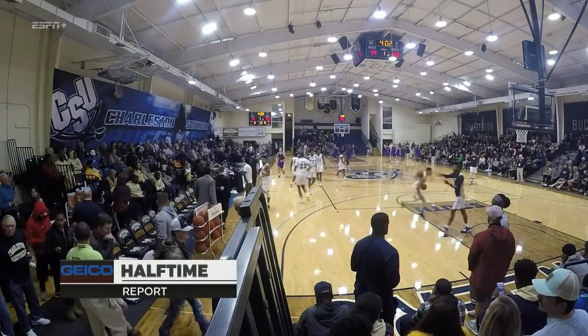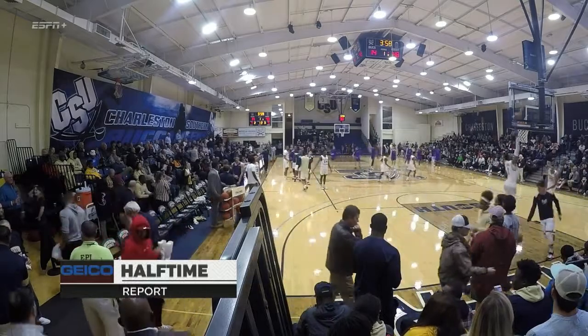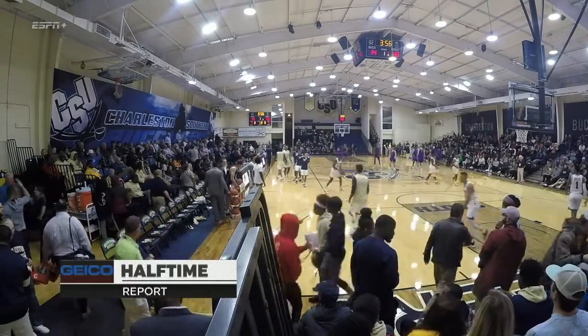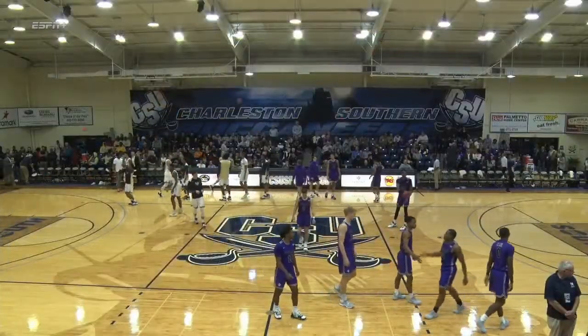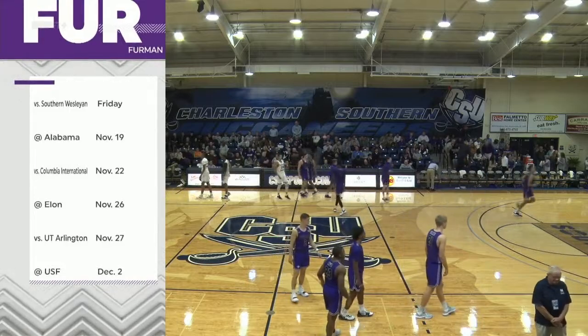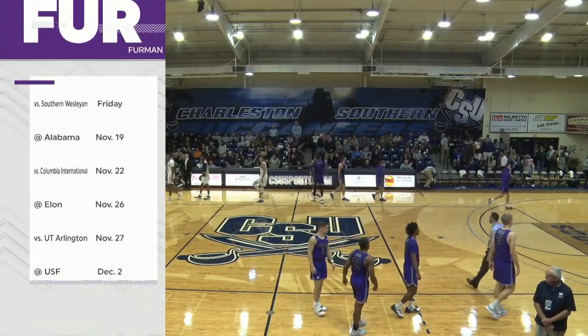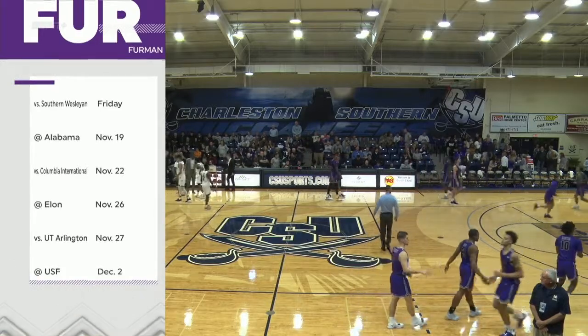Go halftime report. The team's making their way back out onto the floor to get loosened up. And we'll show you the upcoming schedules for both these squads. We'll start out with the Furman Paladins, who are 2-0, and the way it's looking, well on their way to 3-0. They've got Southern Wesleyan on Friday, a big one, heading to Alabama on November 19th.